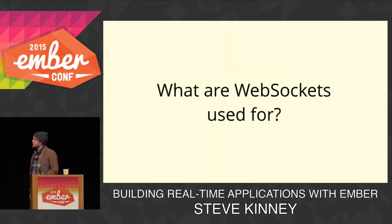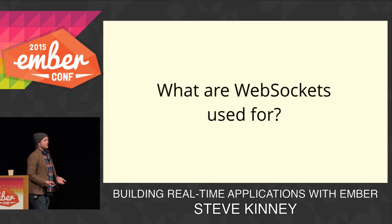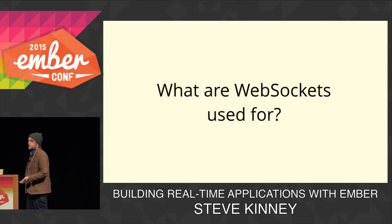So what is a WebSocket used for? Collaboration on documents, analytics dashboards. I think Luke mentioned yesterday that it can be really useful if your app is out of date and changed, and you want to prompt the user to bring in a new version of the application. You can send that message over a WebSocket.